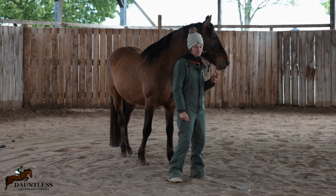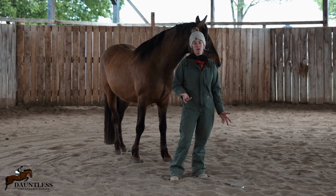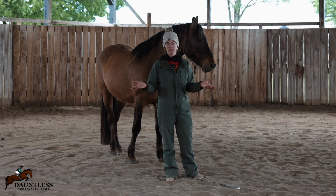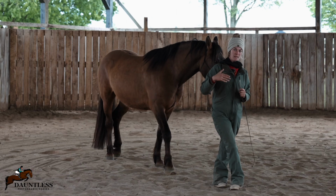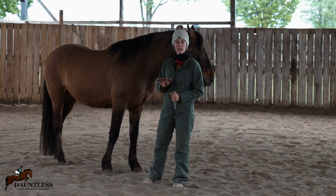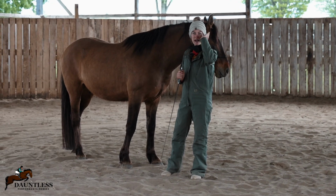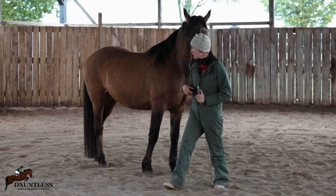So I don't care whether he sidesteps to me. I don't care whether he quarters away. The only thing I don't want is him running backwards at me, but I've seen a lot of things and I've never seen that happen. So not as a join up at least. So keep that in mind. It's all going to look different, and that's okay. It's not wrong if it doesn't look the way the magazine says it's supposed to look. So that's still correct.